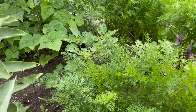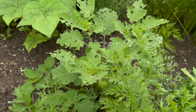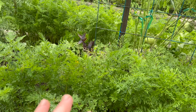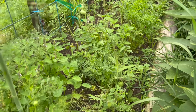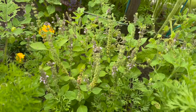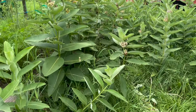I let them go. So the reason why they're so beat up and I let them go is the cucumber beetles love them, but having the ground cherries all over and letting them go prevents the beetles from going after my cucumbers as much. And you can see lots of interplanting. Again, this holy basil, I did not plant this. This is self-seeded from last year.